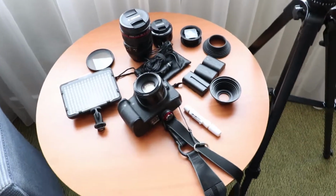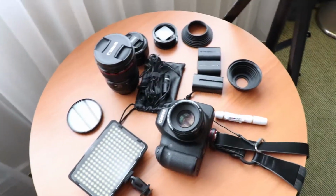So it's just to give you an idea for the equipment that I'm going to show you, what I brought just for that. So let's get to the table and I will show you everything that I'm carrying with me. So here we are. This is actually all of the equipment that I brought.